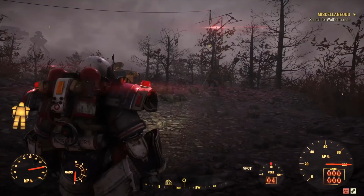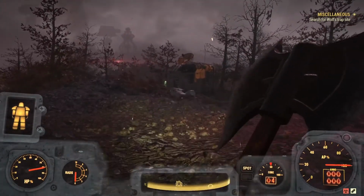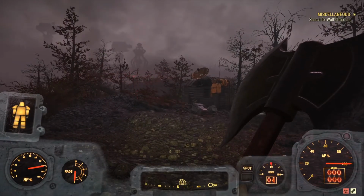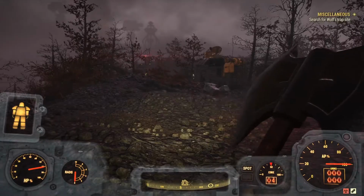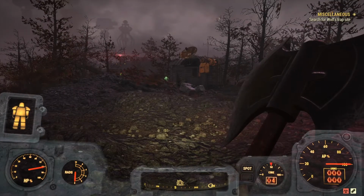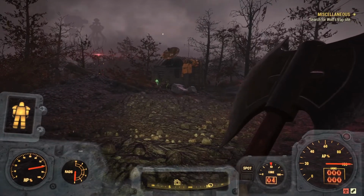And I'm not sure if we're going to get ambushed, but we got our axe out here and we're ready to go. Oh, that looks like a glowy thing. And he's walking. Feral ghouls. This is not looking good. We are set up in this area. Do you see me? No, you can't see me, can you?